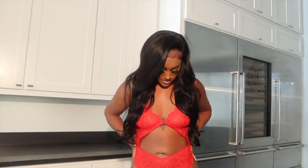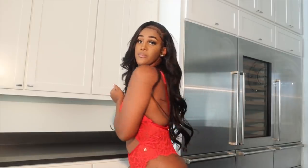This is actually what I took my first Savage X Fenty pictures in for the month, and I'm absolutely loving the fit. I think it gives just enough body but just enough sexiness at the same time. The back, it's like a thong looking material, lace, baby. I love it. I'm giving it a 10. Let's get it.